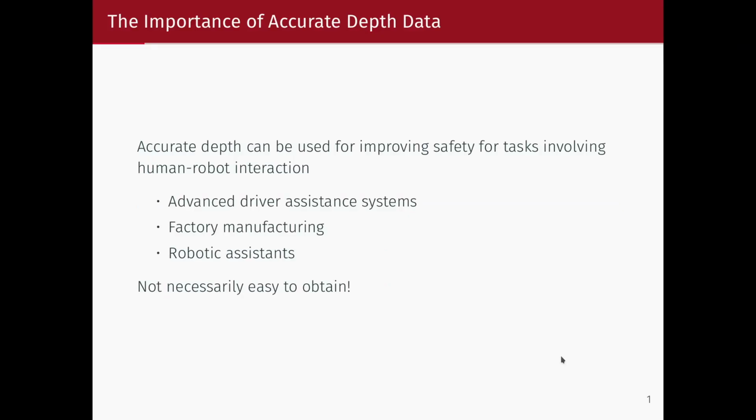Before getting into the specifics of the project, I'd like to briefly discuss the importance of accurate depth data. Accurate depth can be used for guaranteeing safety in various human-robot interaction tasks, such as advanced driver assistance systems and autonomous vehicles, factory robotic manufacturing, and medical robotic assistance. However, accurate depth data is actually surprisingly difficult to obtain, as we'll see soon.